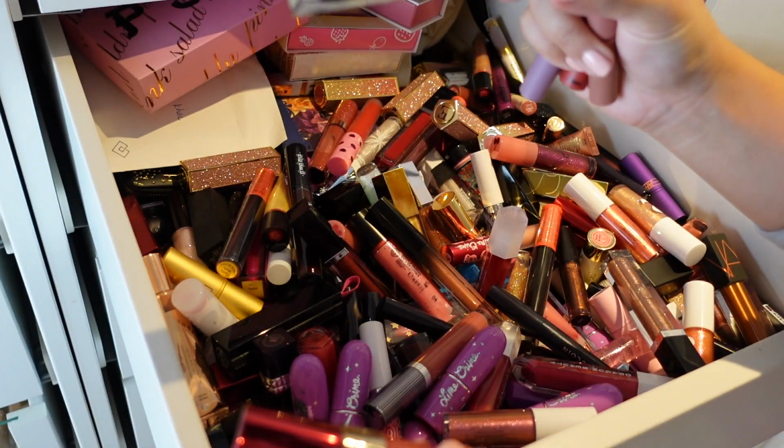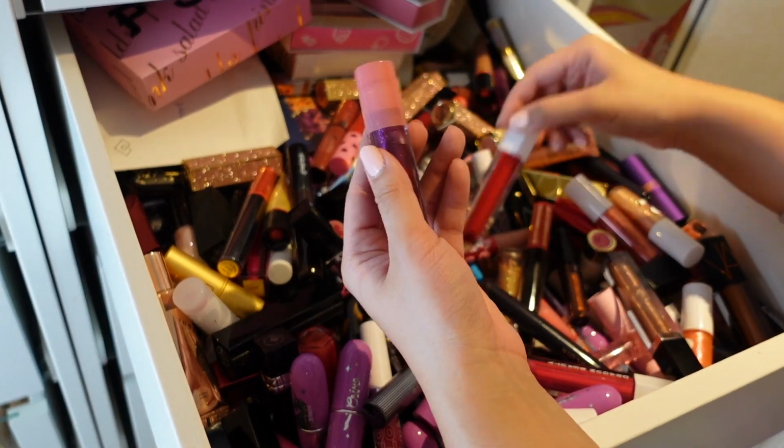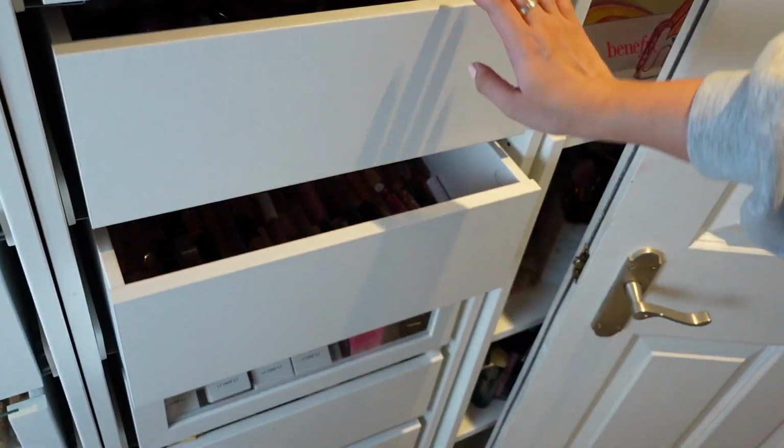Gonna get rid of this dark lip gloss because I just don't wear them. Oh, this lip gloss is so gorgeous, but again, I don't wear it. I'm gonna keep this. I'm just gonna temporarily put this in here. Who knows, it might stay in here forever, but you know.